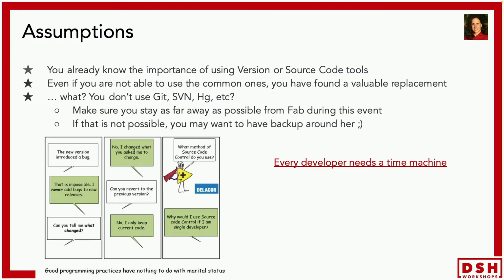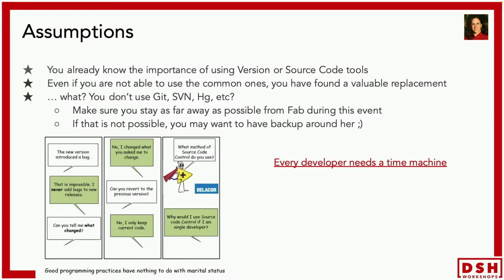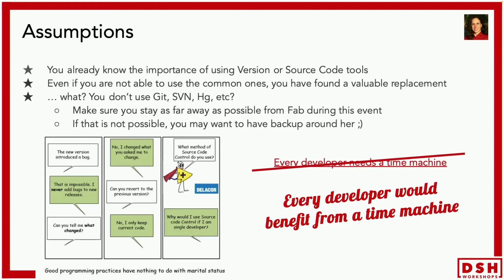All right. So some of the assumptions that we made here are that you already know the importance of source code control, right? I don't have to convince you about that anymore. Even if you don't use one of the famous tools, you have found a valuable replacement. If you don't use Git, SVN, Mercurial, any of those, you might want to stay away from me or have some backup if you come to talk to me. And if you want to learn more about that, I have a blog post and a presentation on every developer needs a time machine. And Joerg went and put that cross there. Every developer would benefit from a time machine. So we're trying to move away from being very dogmatic, and we hope that this presentation is going to do that.